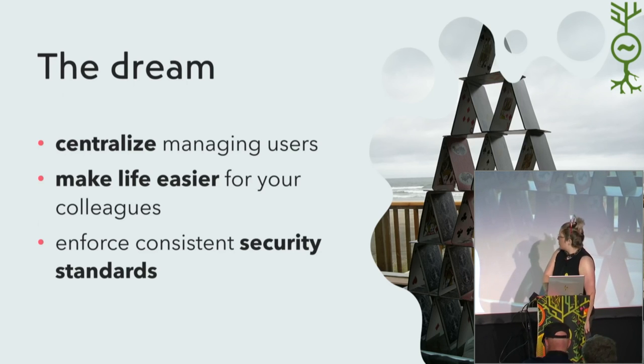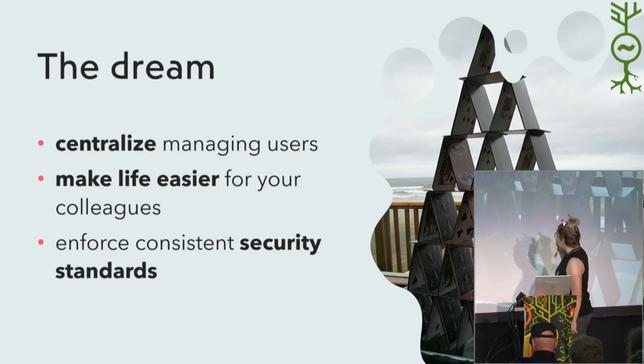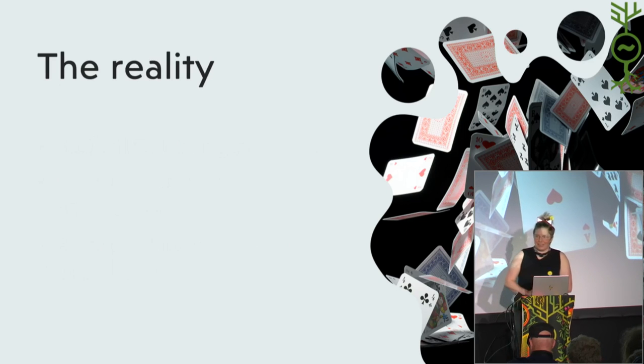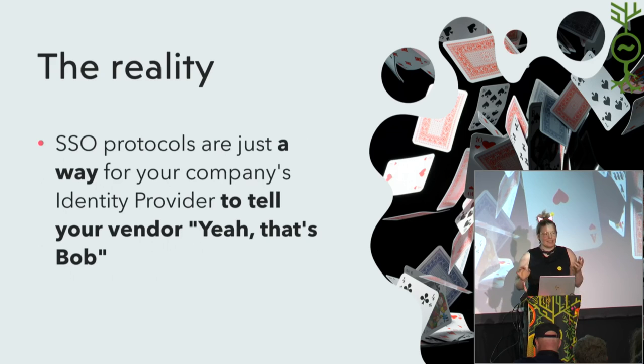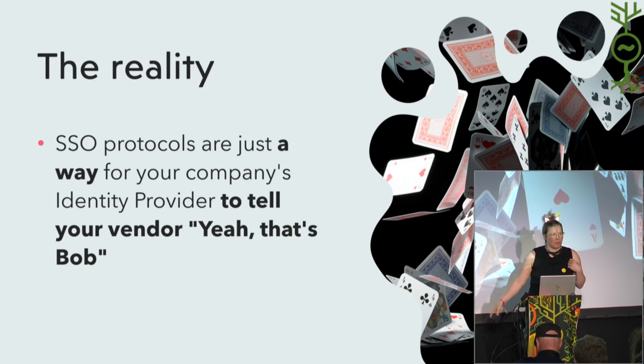But I guess there's a little bit of foreshadowing here by me calling it the dream and using this nice house of cards. Because I don't really think it works that way all the time. Because the thing is that if we go back to the Wikipedia definition, SSO protocols don't guarantee any of that. They're just a way for my company's identity provider, so the thing that lets me log in, to tell the vendor, I think that that person is Bob.